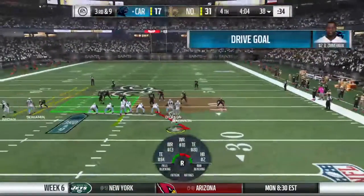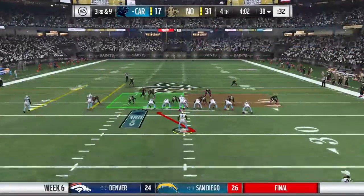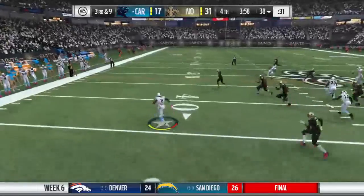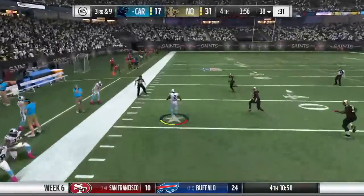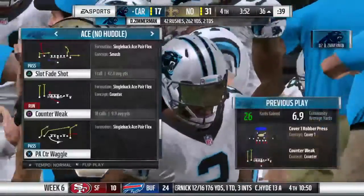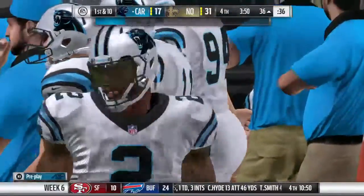And on 3rd down, a nickel formation here defensively. We always like to talk about defense in terms of levels. 1st level defensive line, 2nd level linebackers, 3rd level defensive backs. On that run, that was what we call a 1st level run, and it was stopped by a 2nd level player.